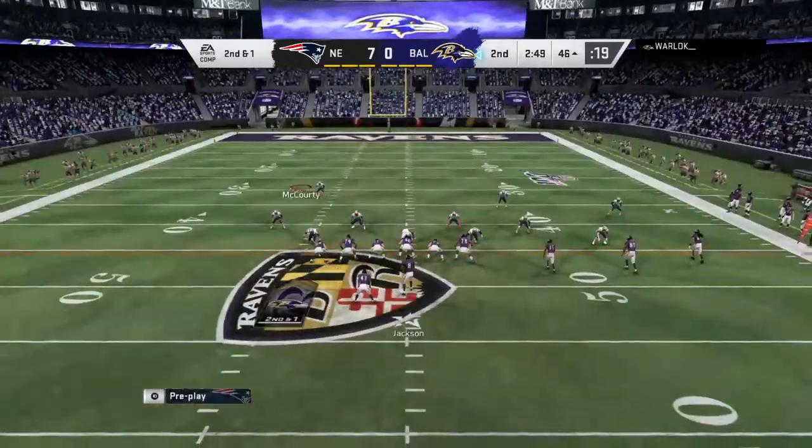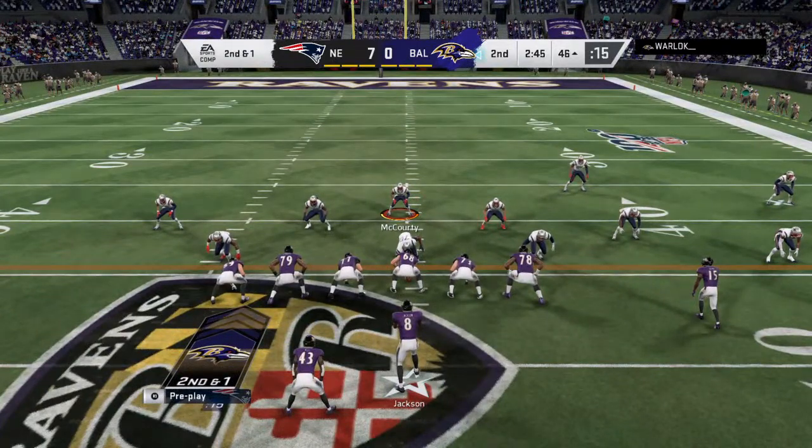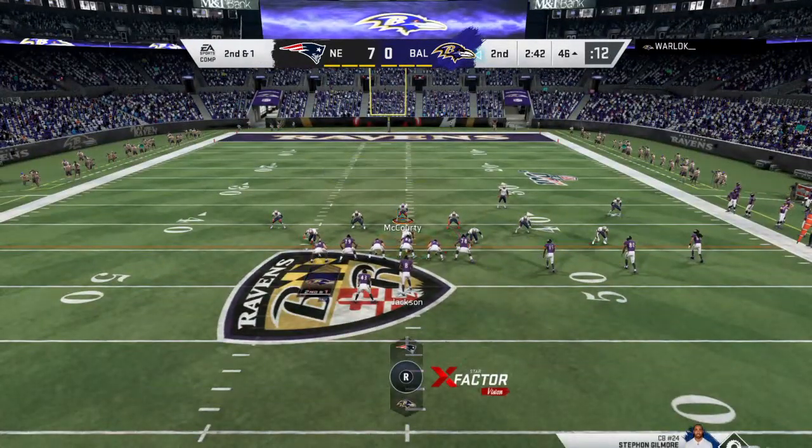Let's go, defense. Our time. It's our time. Kill, kill, kill. Turn up. Kill, kill, kill. Turn up. Get it on.